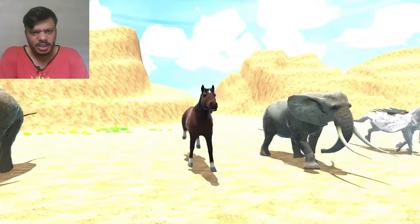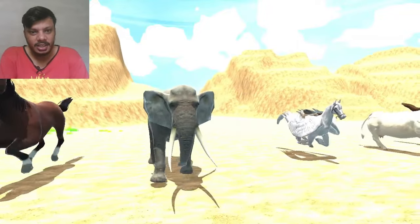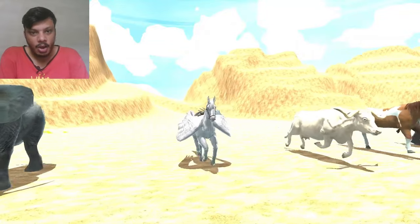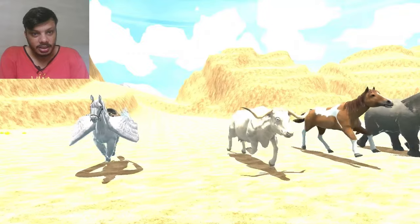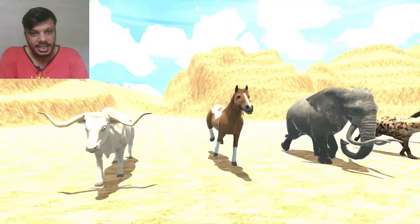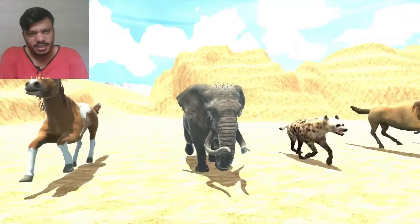Another horse is here that looks very fluffy. Here is again another elephant that has two straight long teeth, but a little bit curved. And a horse, a beautiful white horse that has two wings that it uses to fly in the sky. Here is a white cattle. And again a horse is here.